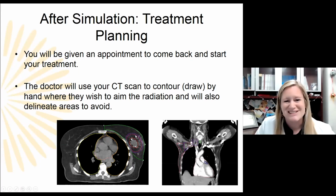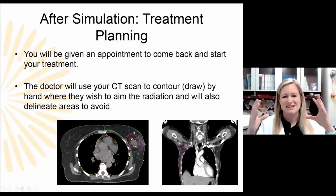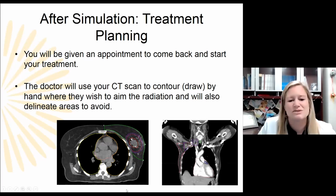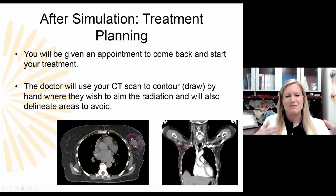And then the shades of pink and purple are sort of a margin or expansion that we add, because that's really the area that we want to clean up after the surgery. We also draw out the entire breast. Typically we draw out the other breast, not shown here. And then we draw out the heart and the lungs so that we can track how much dose is going, and we have acceptable constraints and limits so that we do this in an incredibly safe manner.